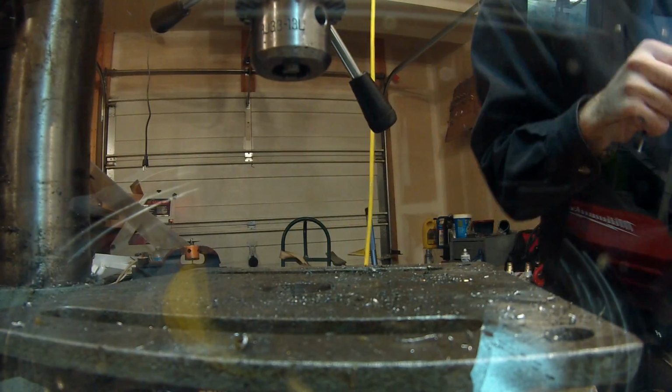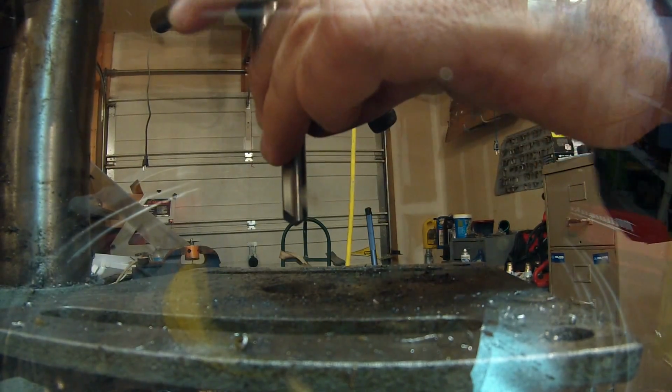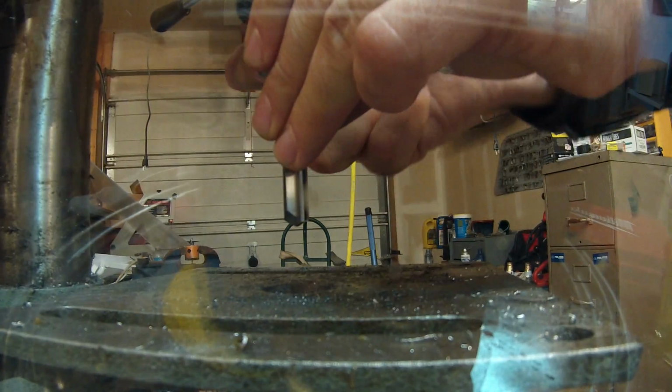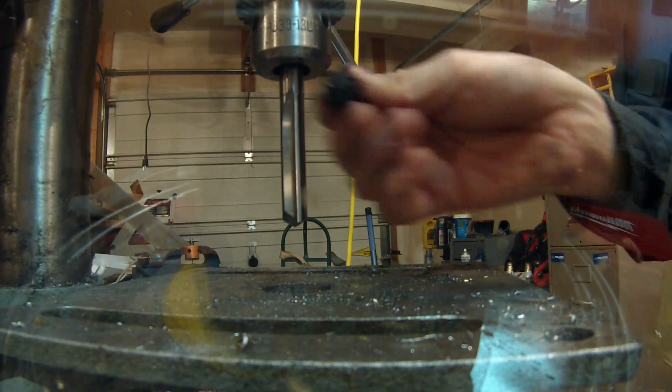These should center by themselves and drill. It's just a matter of whether the edge is going to hold on it very long or not. So we'll pop that in there.